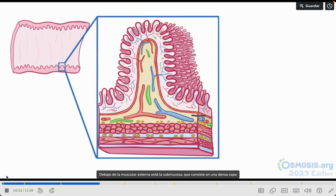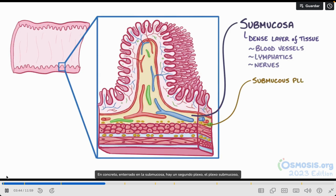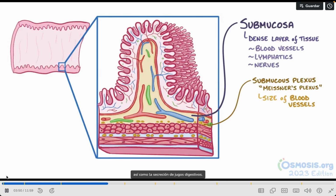Now, surrounded by the muscularis externa is the submucosa, which consists of a dense layer of tissue that contains blood vessels, lymphatics, and nerves. Specifically, buried in the submucosa there's a second plexus, the submucous plexus, also called the Meissner's plexus, which is responsible for helping to control the size of the blood vessels, as well as the secretion of digestive juices.